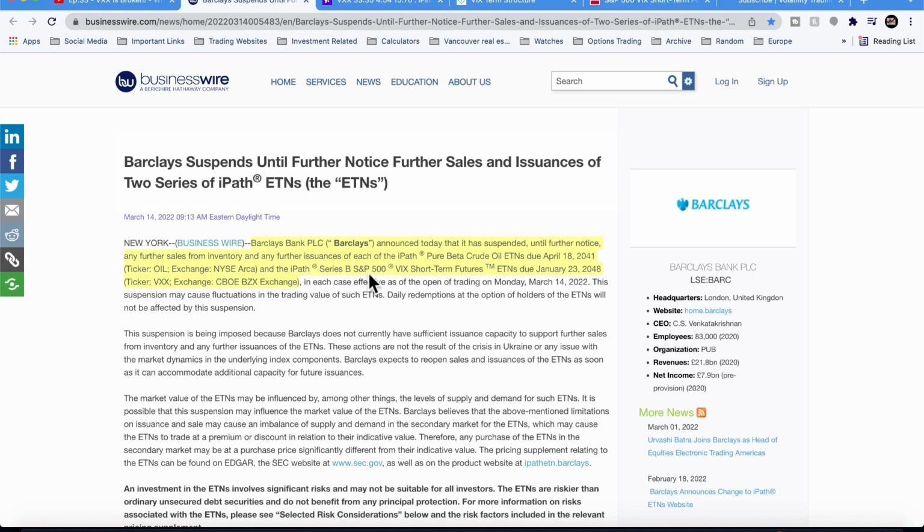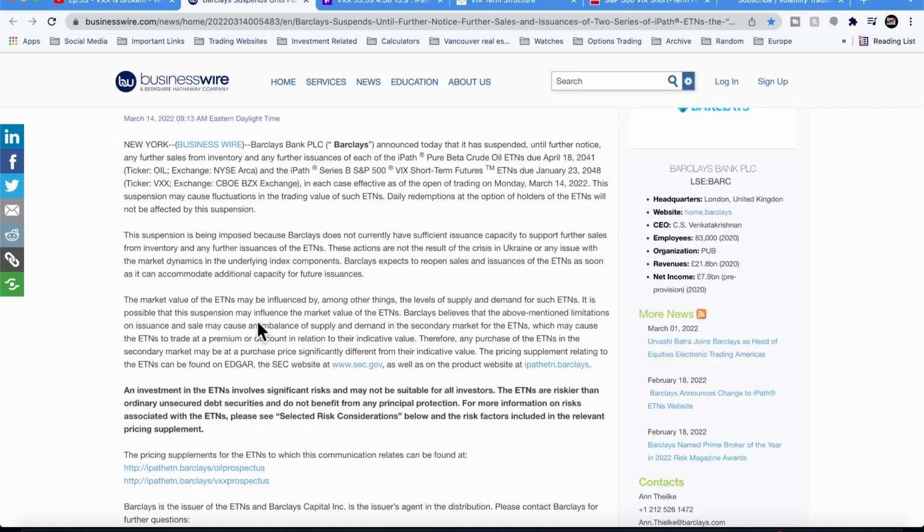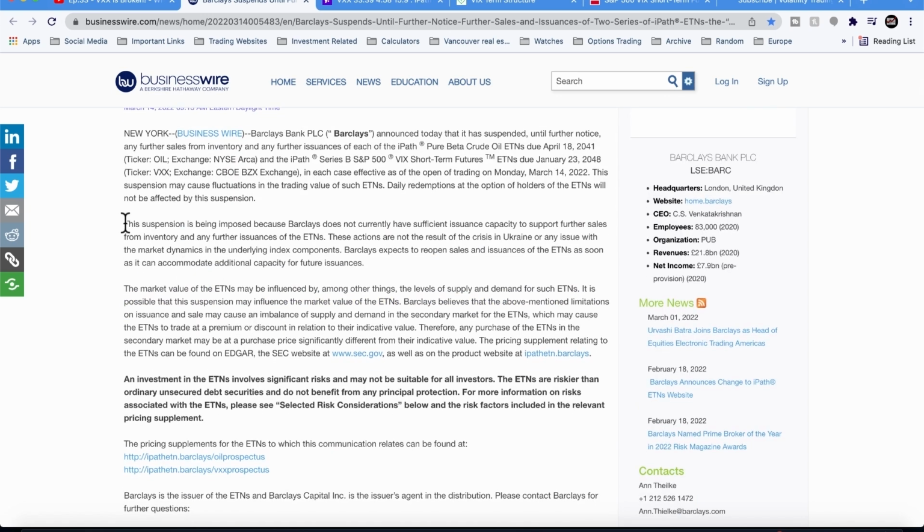And then the iPath Series B Short-Term VIX Futures ETN, the one we're all interested in, the VXX. In each case effective as of the open of trading on Monday, March 14th, so this has already happened, this suspension may cause fluctuations in the trading value of such ETNs. Yeah, no kidding. Daily redemptions at the option of holders of the ETNs will not be affected by this suspension. Announcements like this are intentionally vague, so if you're a little lost, don't worry. I don't think this was meant to clear anything up.